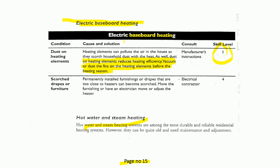The other one is the scorched drapes or furniture. This needs somebody who knows the electrical connections and maybe a certified electrician. Permanently installed furnishings or drapes that are too close to heaters can become scorched. Move the furnishing or have an electrician move or adjust the heater.